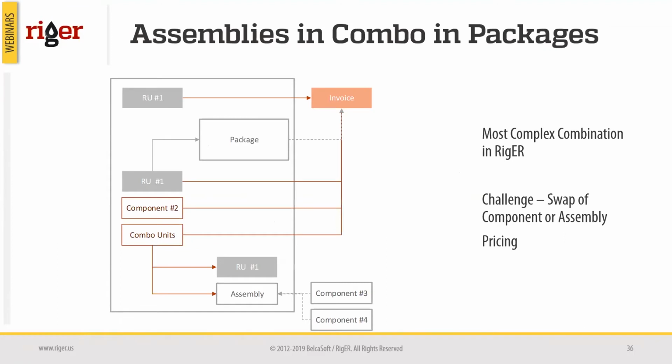And probably the most complex combination is when we have an assembly as a part of the combo unit as a part of the package. Okay, so depending on the complexity, we can have that kind of situation. And in this case, the package will have the price depending on the number of components in it, and the combo unit's price will be flat, not dependable on the number of items here.